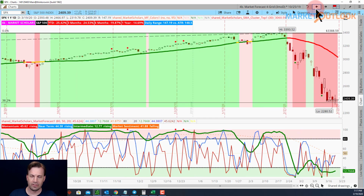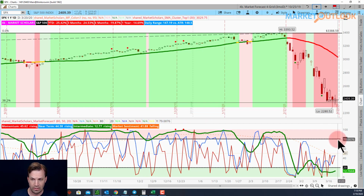We talked a lot today in our portfolio management class about what it is going to look like when we do bounce up in the short term, and what the retest is going to look like. So that was all covered in our class, and we might be in the mode right now where we're going to get a short term bounce up above 50 on the near term line, potentially up above 80. I wouldn't be surprised at all if that near term line jumped up above 80.